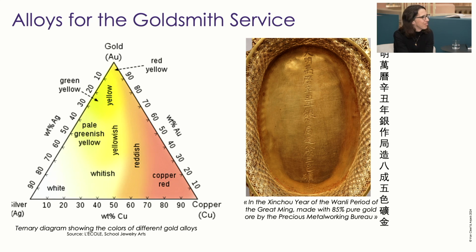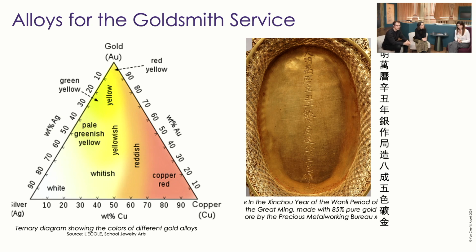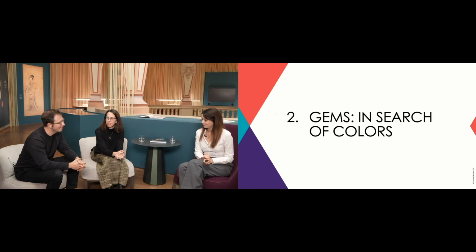And so for the boxes, it's 85% of pure gold. Yeah, so it would be around 22 karat gold in France. So quite pure gold. And also it can maybe explain how they were able to do this filigree, because the more pure the gold is, the easier it is to work with. So maybe let's move to our second part.